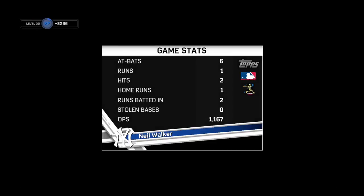And the Yankees were given a big boost tonight by the performance of this man, Neil Walker. He's our Topps player of the game. Hey, multi-hit game, and one of them was a dinger. That's a solid day's work for any hitter, and it had an impact on the outcome of this game. What else can you say?